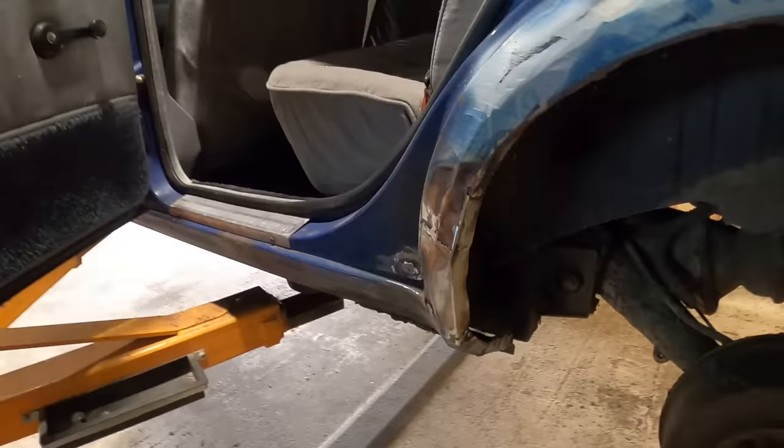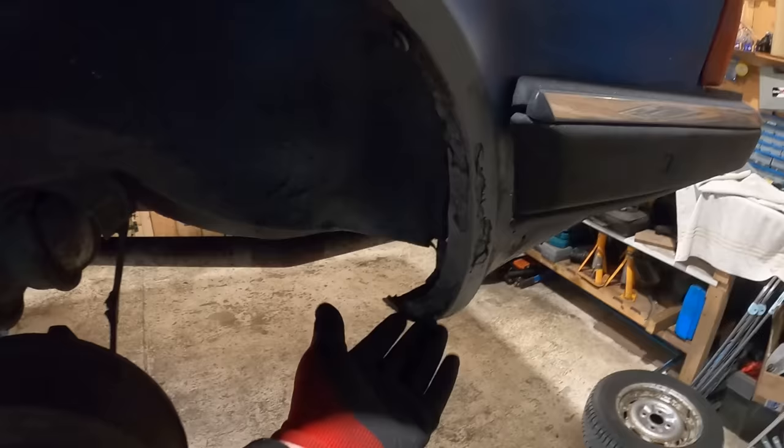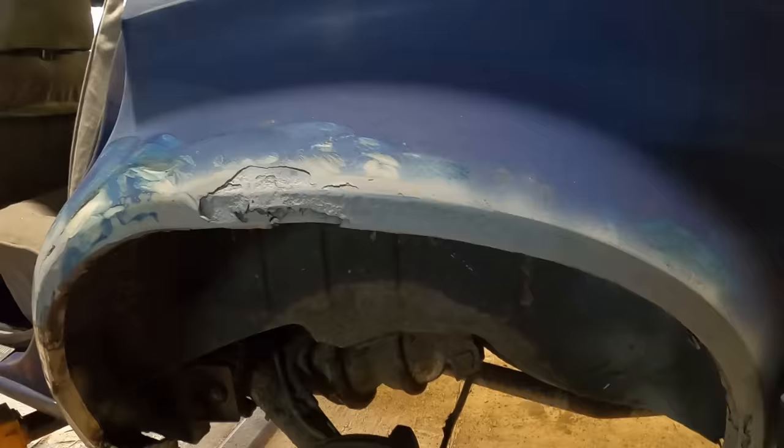And if you're worried about how good that welding was, I mean, look, this is the car that we're dealing with here. This is not a proper restoration, so just chill your boots, you know what I'm saying?